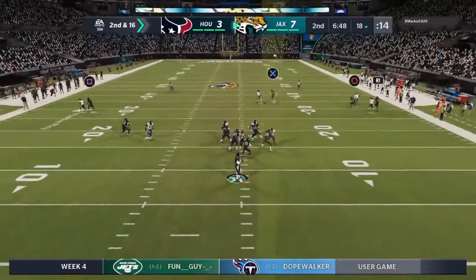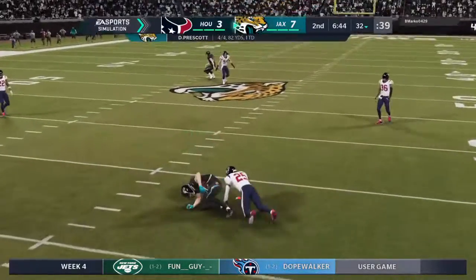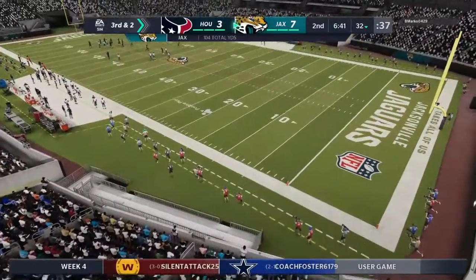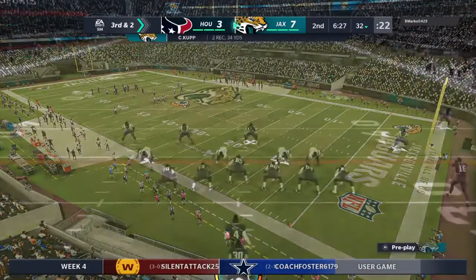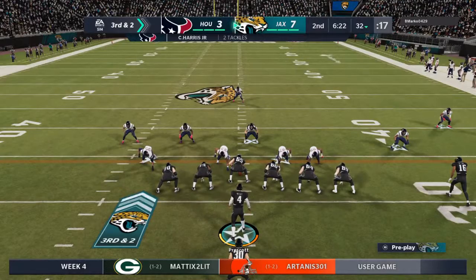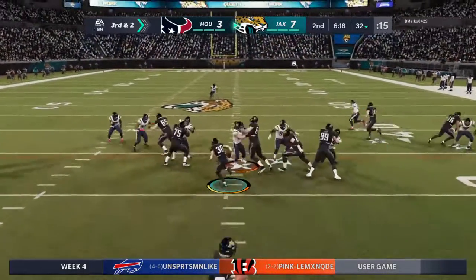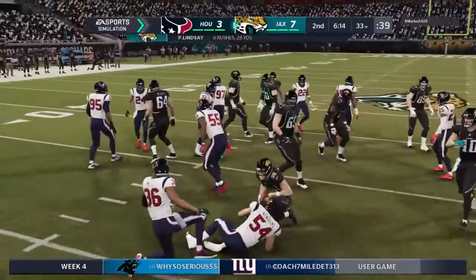Prescott off play action. They'll get this one to Cup, complete. And he's able to get out to the 32, brought down there. That's a good bounce-back play right there after taking a sack on 1st down. Didn't quite get it to the marker, but now they're in a much better spot for a 3rd and short yardage call. If you're the offensive coordinator, you like looking at that a heck of a lot better than trying to figure out 3rd and long.